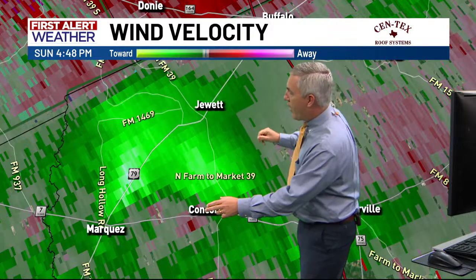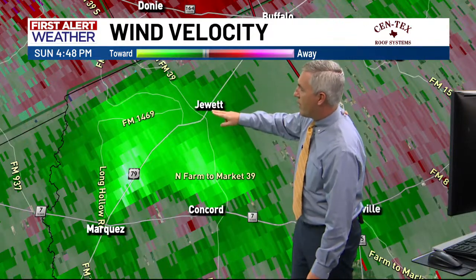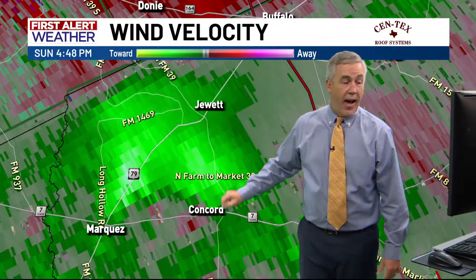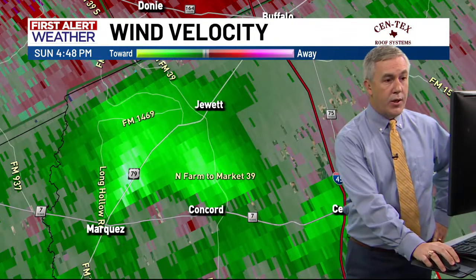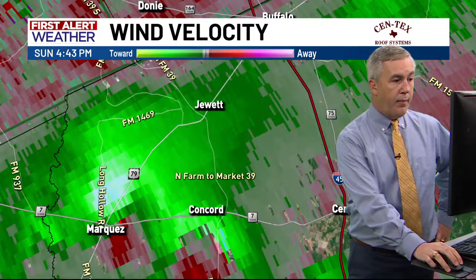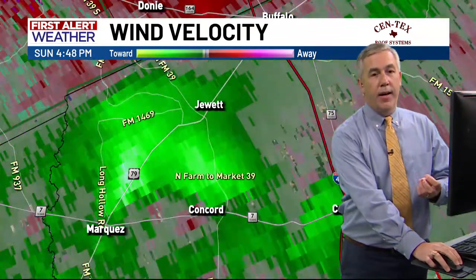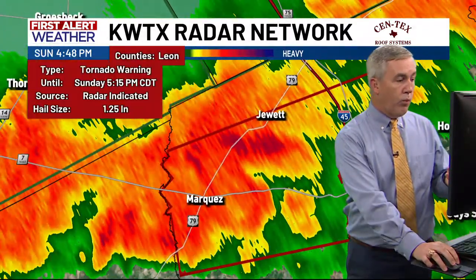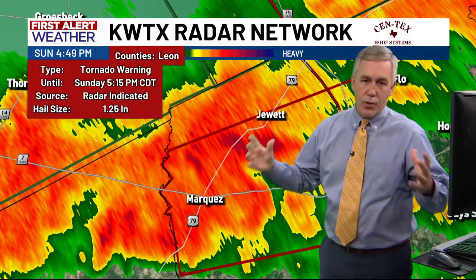So from Jewett to Concord, that's the area. FM 39 is the road that runs between Highway 7 and up towards near the Jewett area. So on FM 39, Jewett southward towards Concord is the area we want to be concerned about for this rotation. Again, it has dropped off, but it's had a history of flaring up real fast. That's the way it often is when we have storms that are nearly completely rain wrapped like this: it's harder for the rotation to hold strong for very long. The rain pushes it down and then it'll try to revamp.